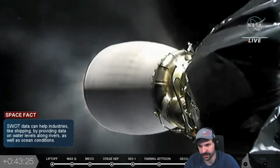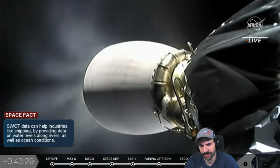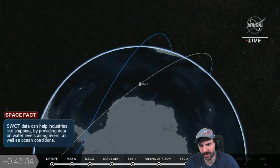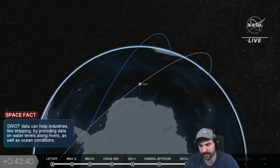Oh, there's engine ignition. We have SES-2. Yep. All right, and we see the engine lighting now. Again, the second burn of the second stage. Okay, there was a quick insertion burn, establishing the orbital apogee at 850 kilometers, or a very short 550 miles.